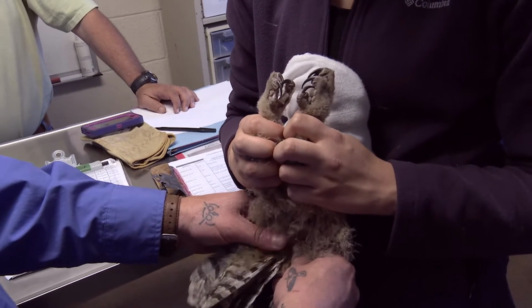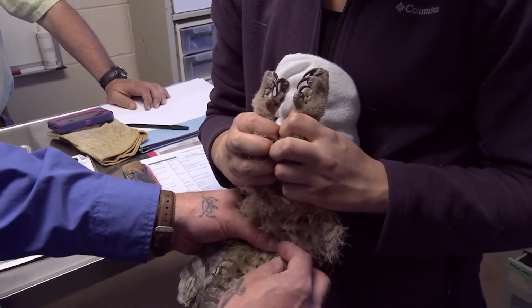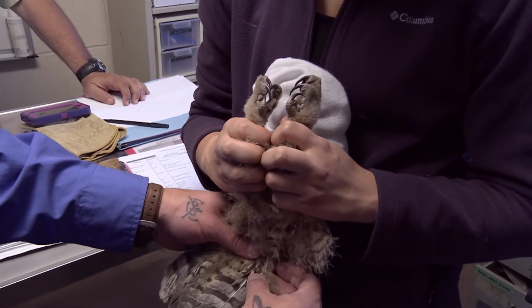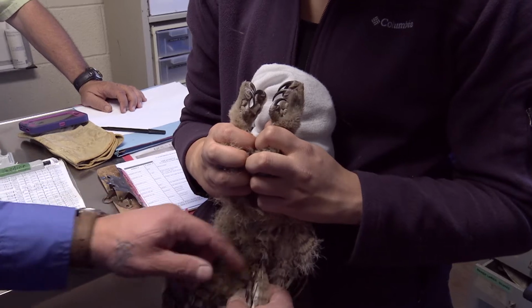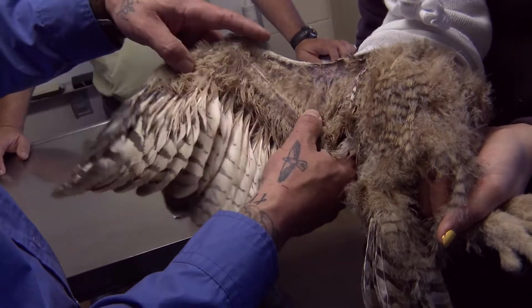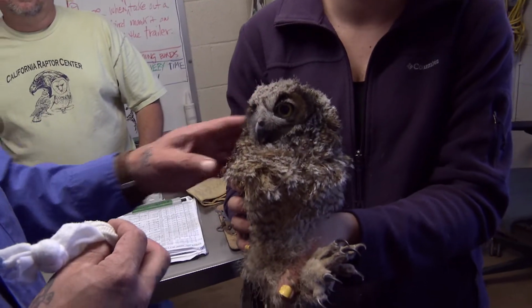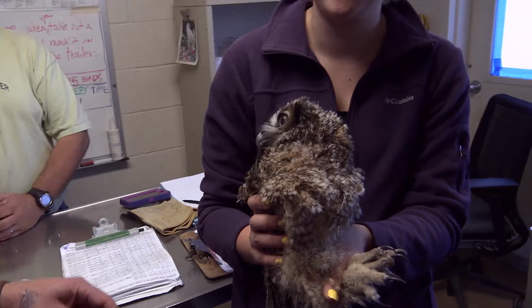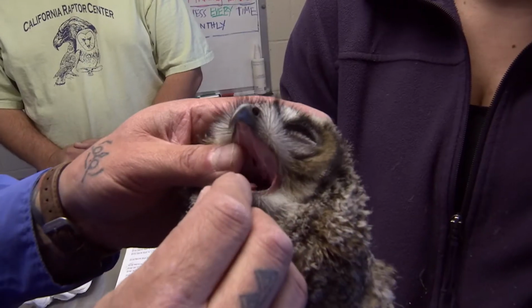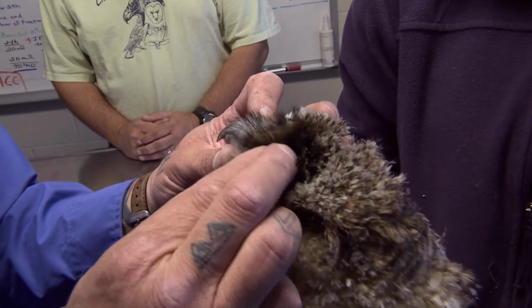Oh, what was that? That's a defensive response. He's clacking his beak. His tail feathers, as you can see, are not completely grown in. We know that's a young bird. So it's a baby. Yeah. So there's his wing. You can see all these feathers are immature, right? So here he is. Oh my gosh. So his mouth looks nice and pink. Then we're going to look for his ears, which are there.